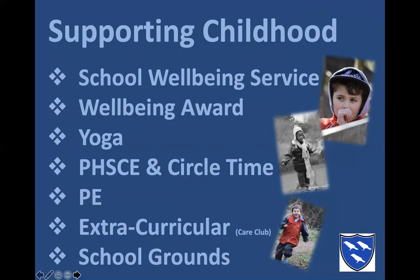In March of this year, I am pleased to say, after 2 years of hard work, we have secured a nationally recognised wellbeing award. And I think I'm right in saying that we're probably one of the first primary schools here in Bromley to achieve this award, which recognises the work we have done for pupil and staff wellbeing.